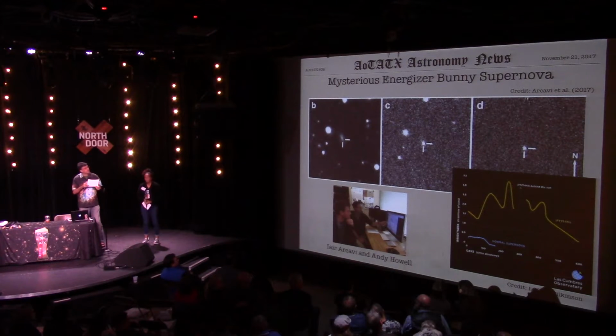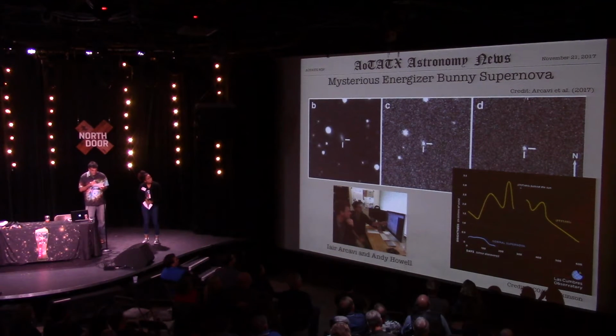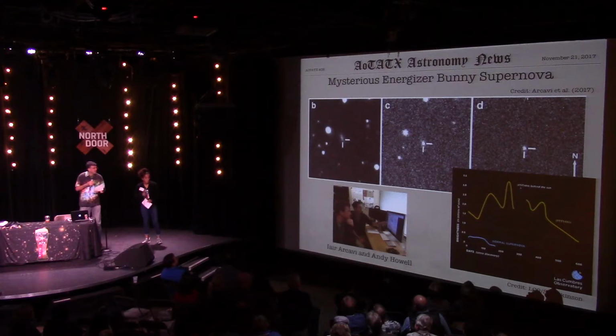The images shown here on top: here is an archival image from before the explosion, in B, and C is the image with the explosion, and then D is basically image C with image B subtracted from it. So all you see in image D is the supernova itself. What happened to A? I cut out A. Okay. A wasn't interesting. Actually, I think A was the 1954 image, and I just felt it was too confusing.